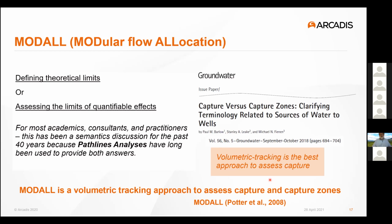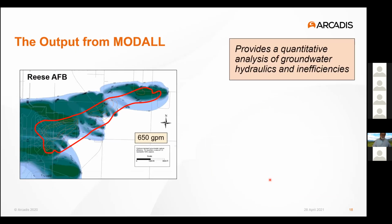So when you take this kind of a tool and you reapply it to Reese Air Force Base again, in this case, I've just simply put just the focus.